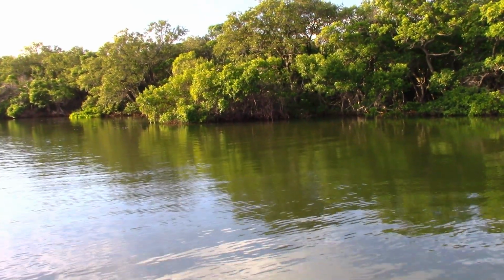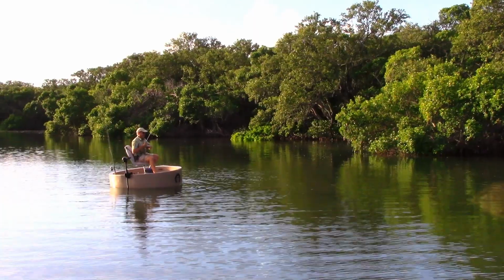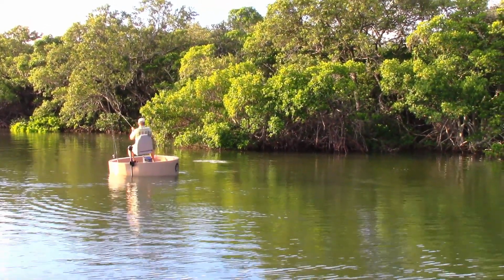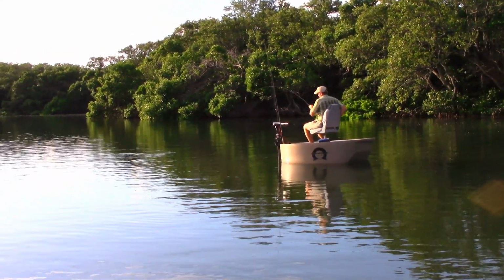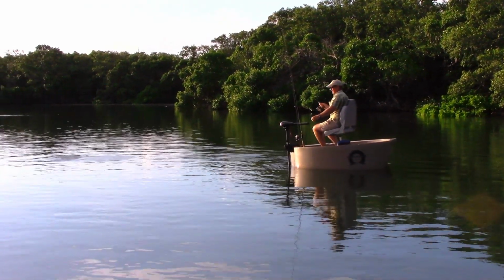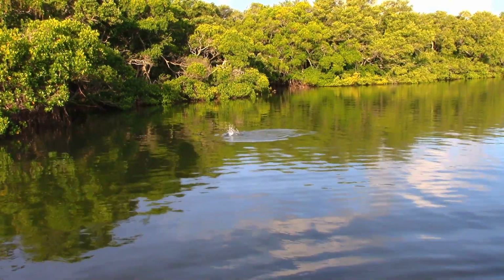Yeah, they are. Those are redfish, aren't they? There he is, hooked up. There's some moving to my right too. There they are right there. I've let him turn my roundabout for me. Woohoo, boy, look at that.